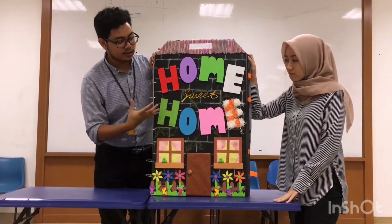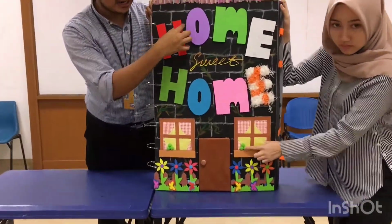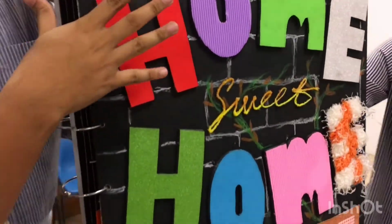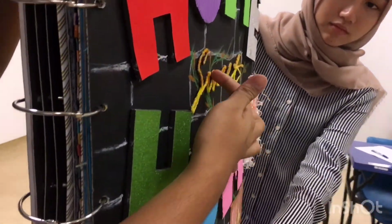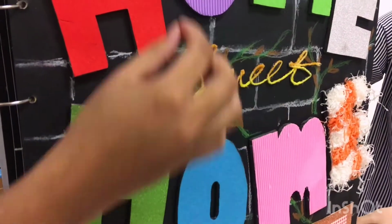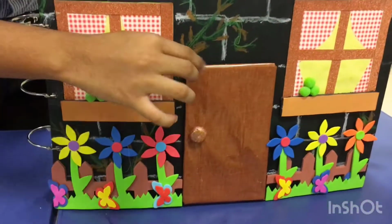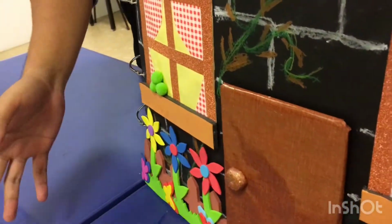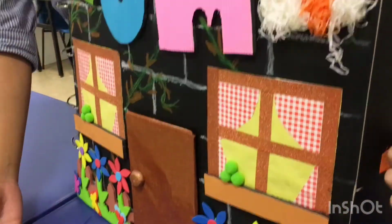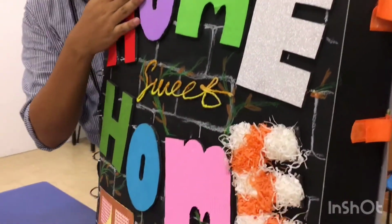So as you can see in the title, everything is actually 3D. We've cut out the letters here and stuck them onto foam. We've also made this suite by hand. We painted it by hand. We glued it on by hand. Aru actually made this door. It is also made of foam. Aru and Fawwaz made this window here. It is also made of foam. And there are little plants here as you can see. So everything is very 3D. You can touch it. There's a lot of textures.